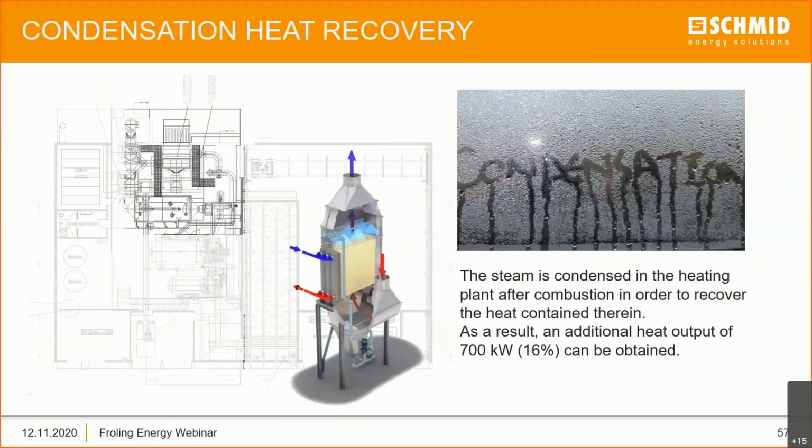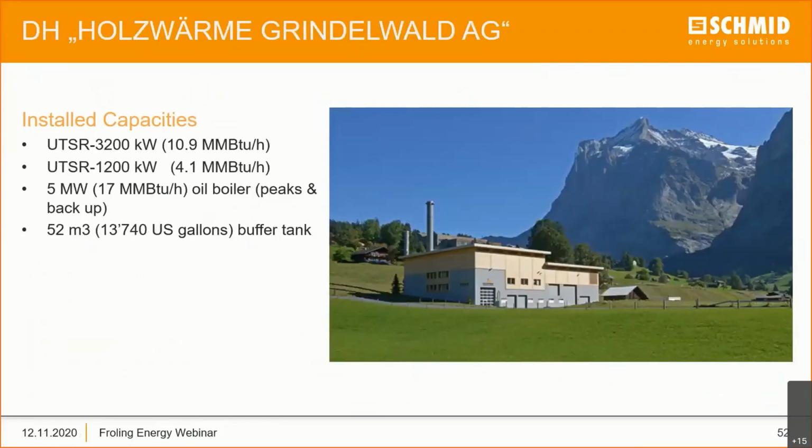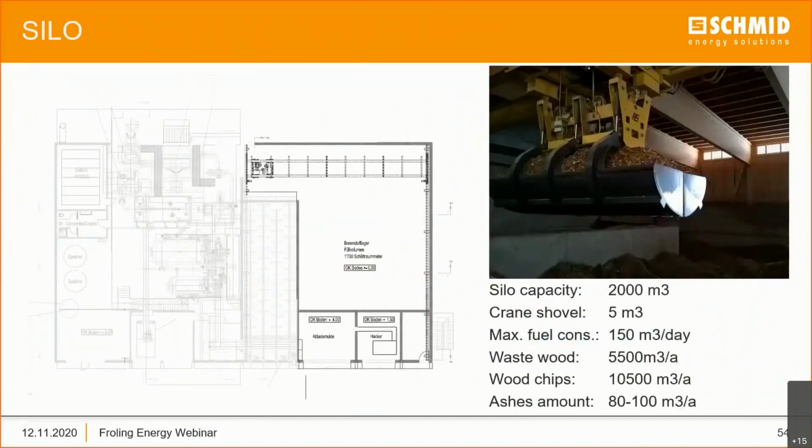And how many of your projects can actually utilize a condensing system, since it has a lot of requirements? I mean, percentage-wise. Yeah, it really depends also on the region. For example, Sweden is a good area where they traditionally have low return water temperatures. Not so much in Switzerland, as you also maybe have recognized on that showcase project here. The output is only 16% here on the Grindelwald project. It's only 16 because the return water temperatures are around 60 degrees instead of 50. And as you also have seen, the fuel is a mixture between dry waste wood and wet forestry wood chips.